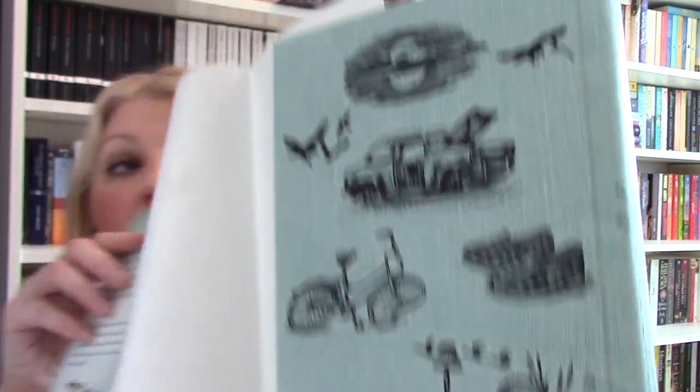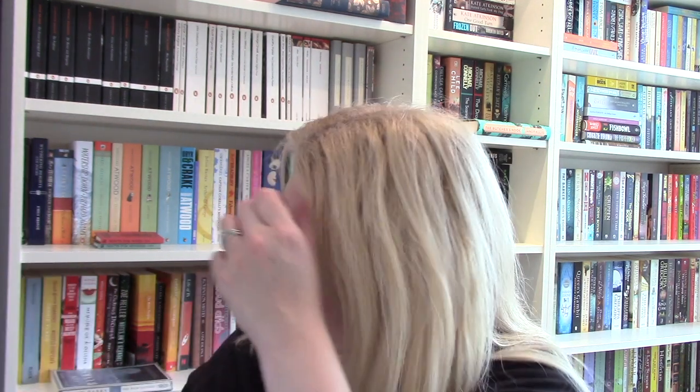Absolutely gorgeous. So beautiful. Sometimes the covers underneath can feel quite matte, but this is kind of glossy and feels like it's been almost varnished. It's shiny and kind of silky feeling. So that's Perfect by Rachel Joyce.